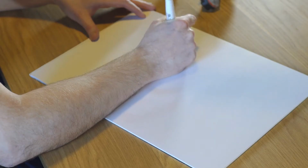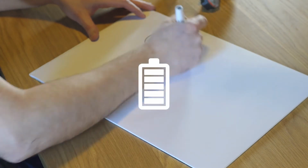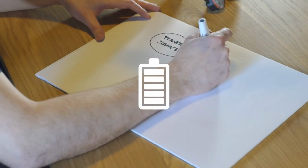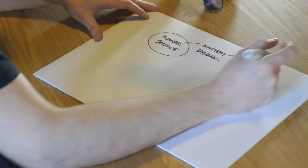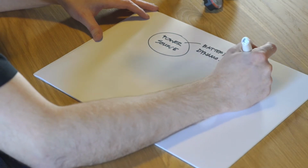In the first instance, when you tackle a product design brief, you start with words and you record those words onto the page. You must think about the power source, and the power source will most likely be a battery. It could also be a dynamo. Batteries could be interchangeable or they could be rechargeable.